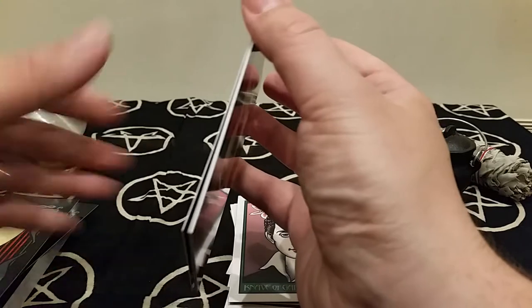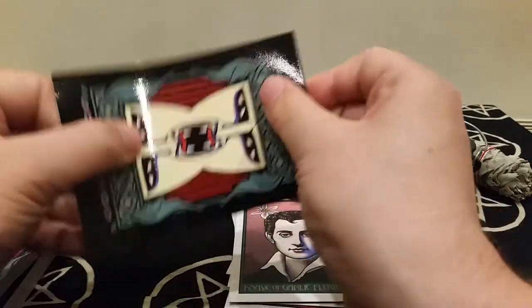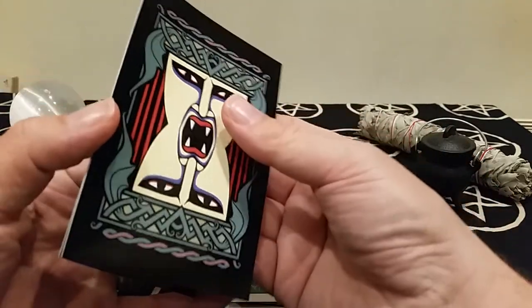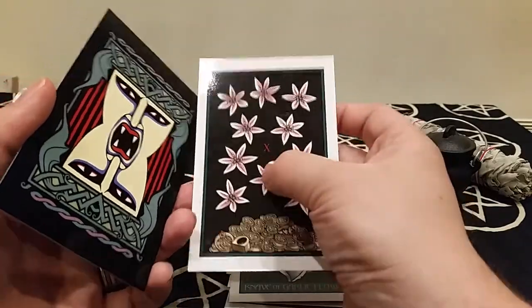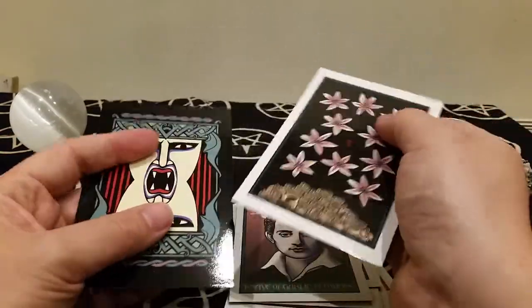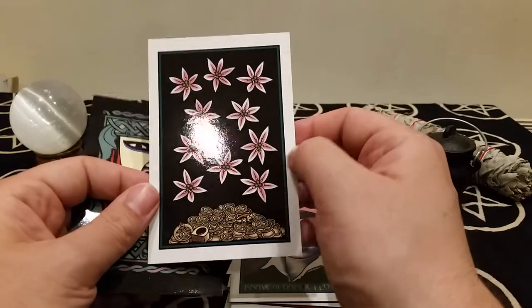Okay, that's coming apart. That's coming apart. Wow. Now, I have to say, so far, I don't think there's any real damage to the deck. There's a little bit of marking there, not really noticeable unless you shine it.